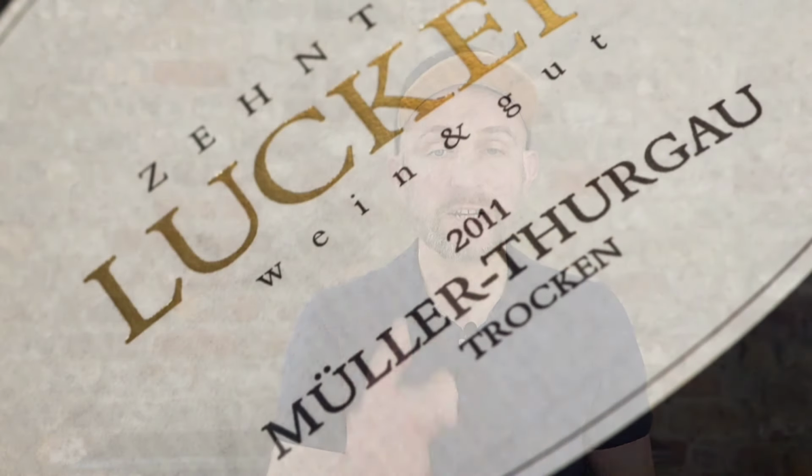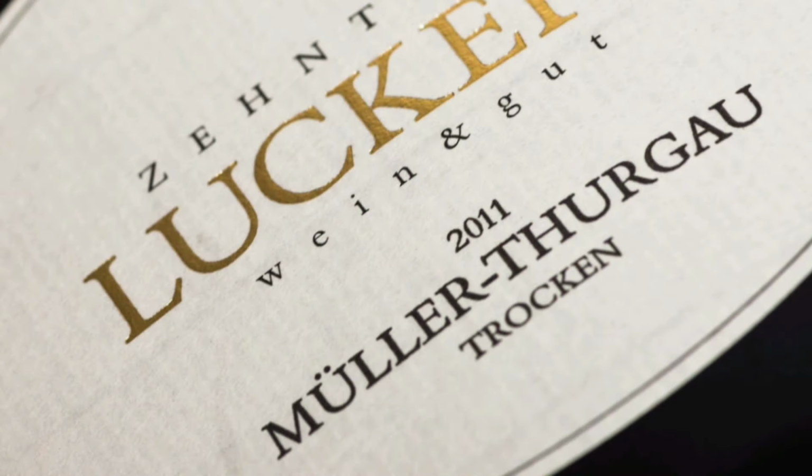Muller-Thurgau is a white grape variety that was created in 1882 by Professor Muller in the Swiss canton Thurgau. Muller-Thurgau is the third most planted variety in Germany. Muller-Thurgau wines are usually quite light, aromatic, with mild acidity.